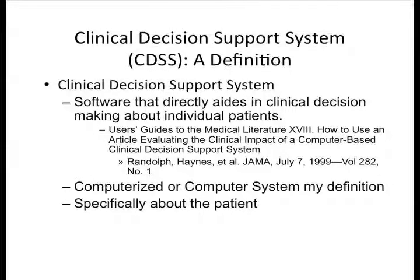So clinical decision support systems are software that directly aids clinical decision making about individual patients. I'm very focused, and it's very important to get definitions straight, because technically clinical decision support is me going up to you and asking you for advice. So it has to be computerized, and ideally it has to be specifically about the patient in the right context.